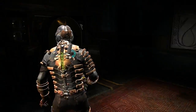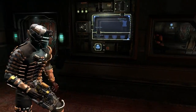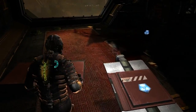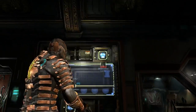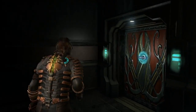But yeah, basically, if you're taking too long in here to figure out the puzzle, the game will just flat out tell you what to do. So it's pretty simple. You'll notice that the observation door over there is, well, not functioning because it doesn't have a fuse, so popping in the fuse should hopefully fix everything. Well, somewhat fix everything.